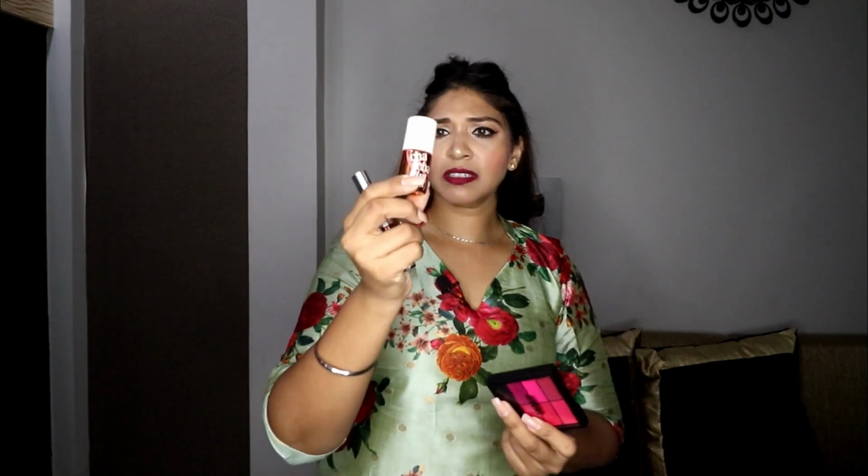I prefer using liquid blushes. This is by Benefit. This is a Cha Cha tint. This is by Body Shop. These are the ones that I have. I've been using these for very, very long and I love them. This is a cream blush from Nykaa. You don't have to go and buy all of these, guys.